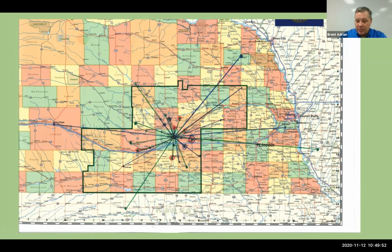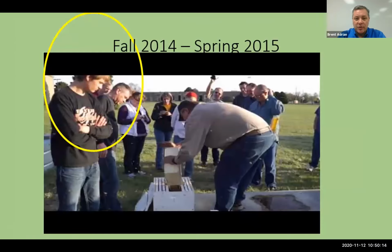from for our beekeeping class, which was the start of our B Campus USA experience. Why people come from Iowa and Kansas to attend beekeeping classes in Grand Island, Nebraska is beyond me, but they really honestly do. We've really built a strong program. This started in 2014 and into 2015 with the beekeeping class.